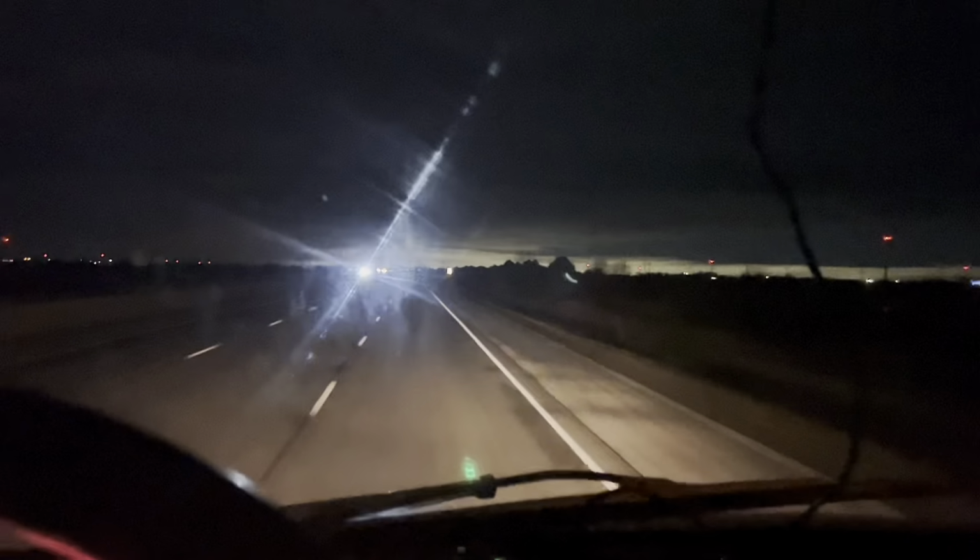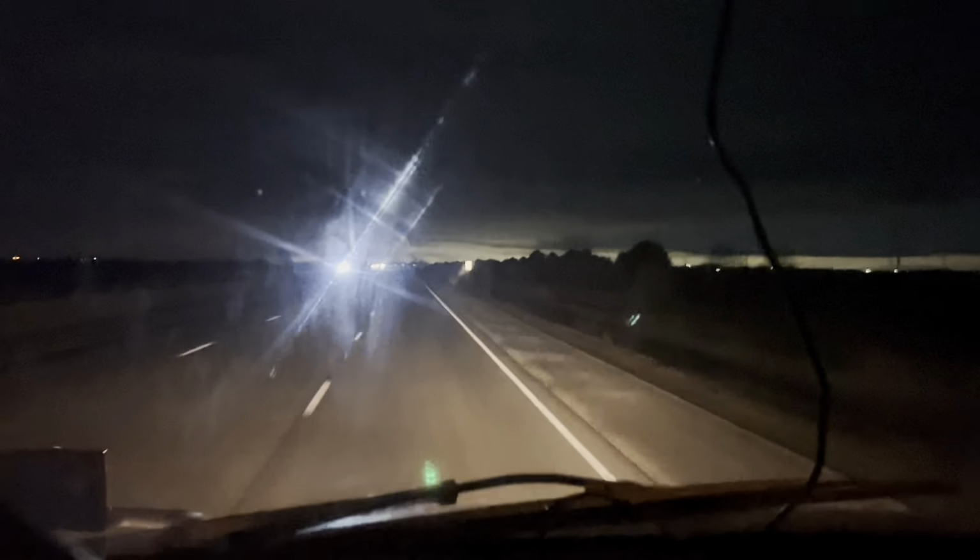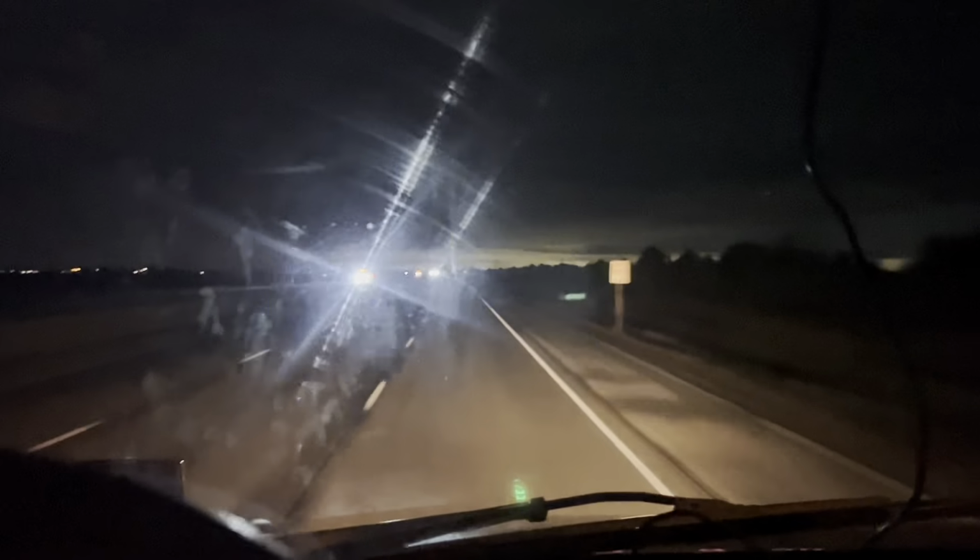As you see all those flashing red lights, those are all windmills. A lot of windmills around here.